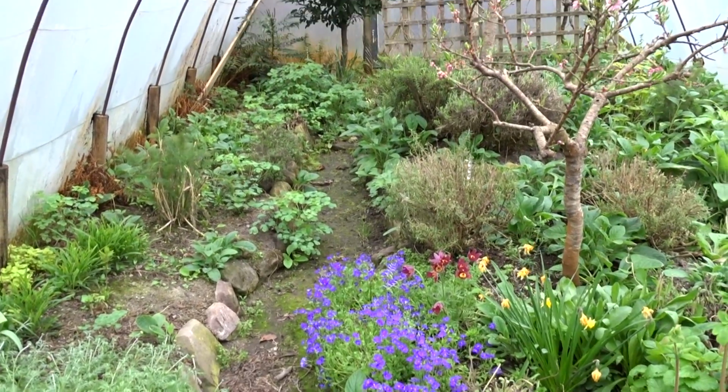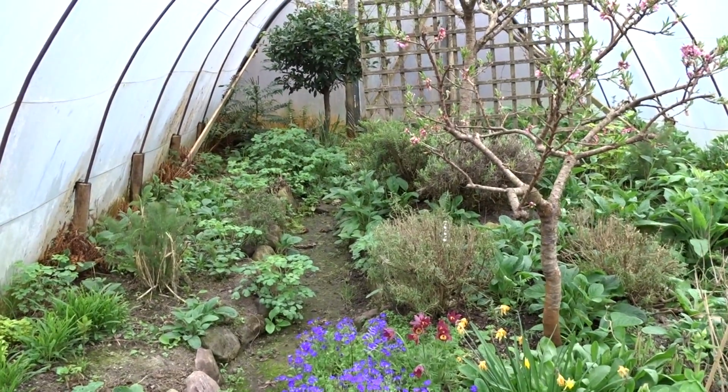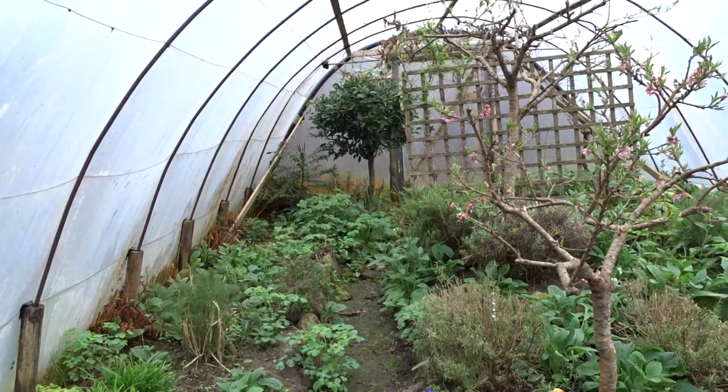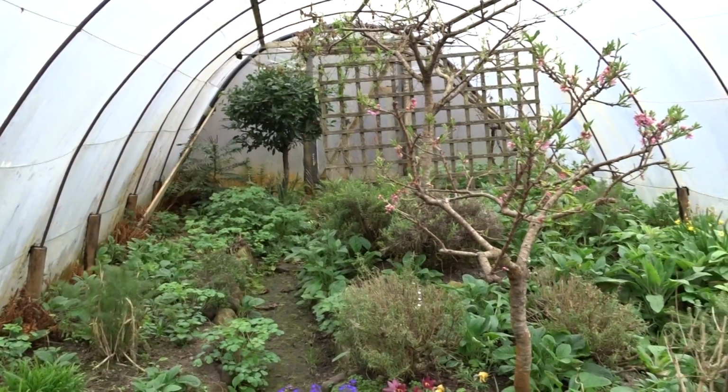Well, a beautiful Tuesday morning to you all. I'm over here in the tunnel, my 17-year-old polytunnel, which is still amazingly intact. Lots of reasons for that, and they're all practical.